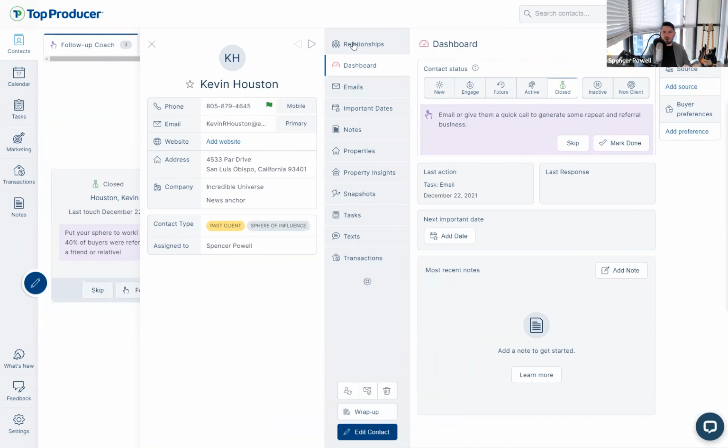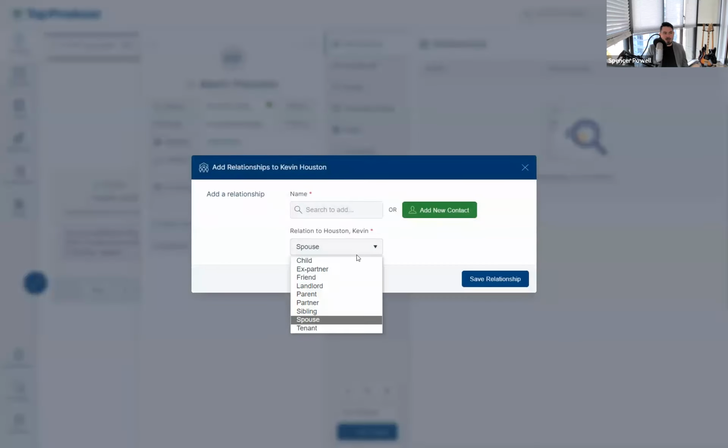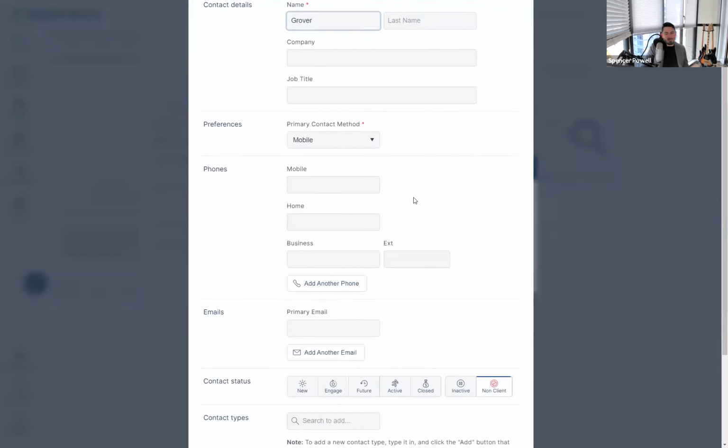And then if you're not sure where to go next, there's never any harm in just starting at the top and making your way down, right? Because I can see relationships. I can say, does Kevin have a spouse or partner or child or someone that I should document in the new relationships feature, right? I could add them in here. So maybe I know he has a dog, right? Let's say I know he has a dog named, this is going to be really not original, I'm going to say Grover, right? You could definitely add Grover as the contact.